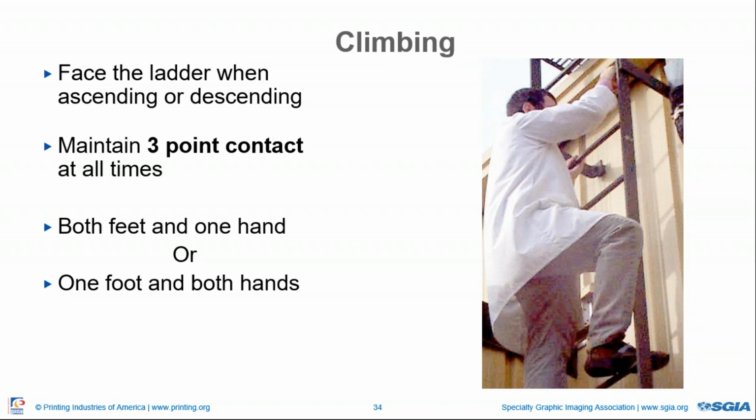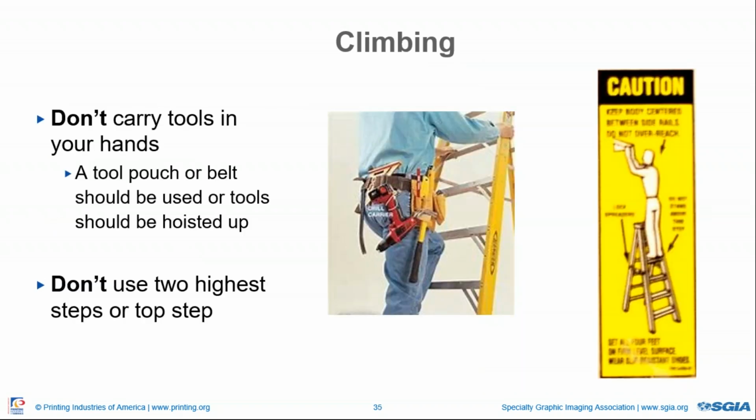So again, the 3-point contact, when you train folks, you need to make sure that they're following that. What that really means, obviously, is that I can't be carrying stuff with me. And you see people all the time on ladders carrying loads. In that particular instance, you want to be hoisting the loads up to wherever you're going. You can carry tools with you, but not in your hands. That's where you have a tool belt or a pouch that comes in handy. And obviously, as we have alluded to, you don't want to use the two highest steps.